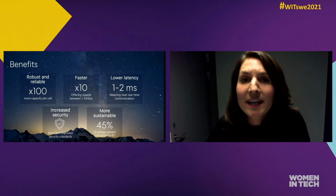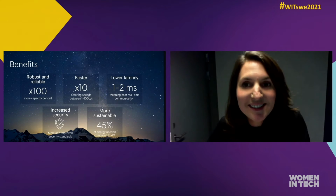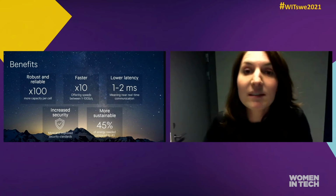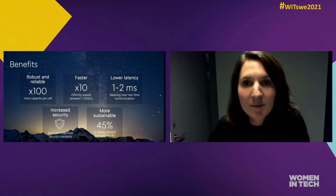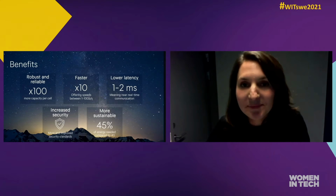5G also means lower latency. Lower latency means near real-time communications, which can be a big boost when it comes to real-time control of devices, autonomous vehicles, industrial robotics, and security systems. 4G latency is actually quite quick. It's around 30 to 40 milliseconds. But with 5G, that number is reduced to 1 to 2 milliseconds, which again makes 5G ideal for our IoT.